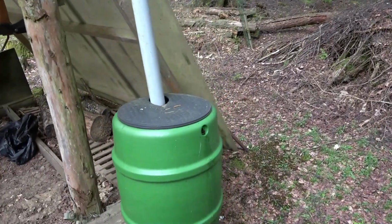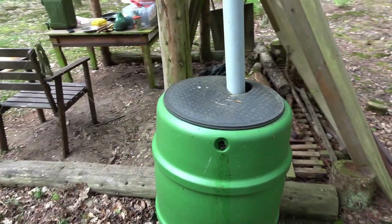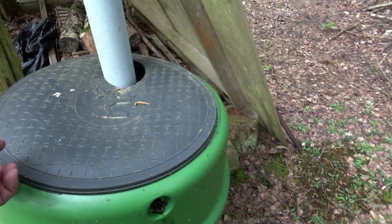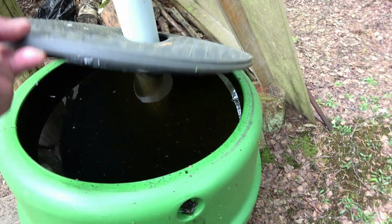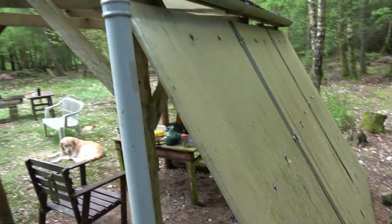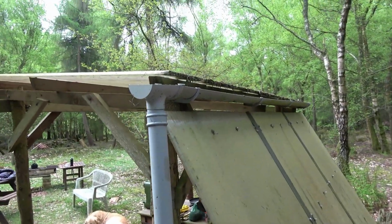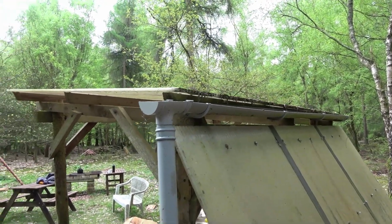And a nice water butt, so that's really handy when we leave, putting out the fires. So that's full up, I think. It hasn't rained for a little while, so that's quite handy. So collect quite a bit of water off there. I'm going to clean the guttering out another time, get all that rubbish off the roof.